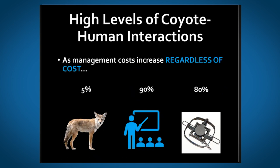Then we go to the opposite side, where 11% of people said, I've experienced some things that could be dangerous. It didn't matter how much we said it was going to cost the referendum. 5% of the population said, yeah, I still want to leave coyotes alone. 90% of people said, I want public education. I want to know how to make them more afraid. And about 80% of people said that they would support paying for a trap and euthanasia program. And that's the far end of it.